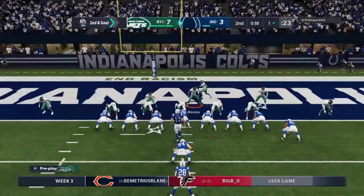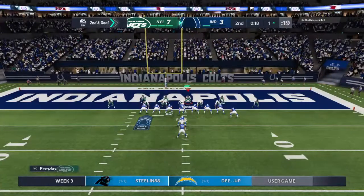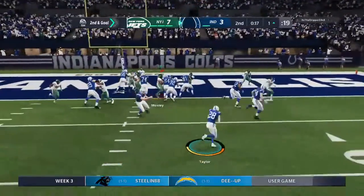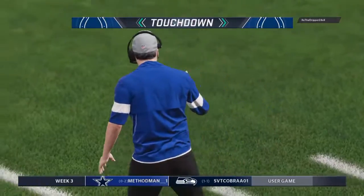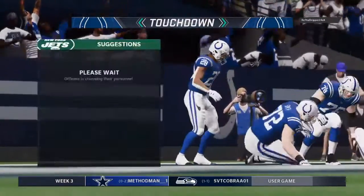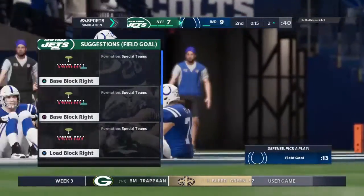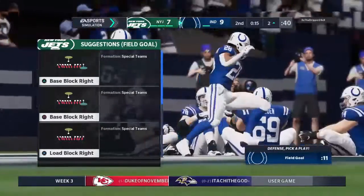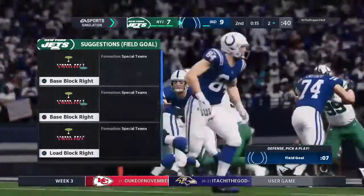Extra bulk up front for 2nd and inches. 3 tight ends. They'll run the toss here with Taylor. And he'll get into the end zone. Touchdown, Indianapolis. Jonathan Taylor as the first half is winding down. And the Colts have taken the lead.